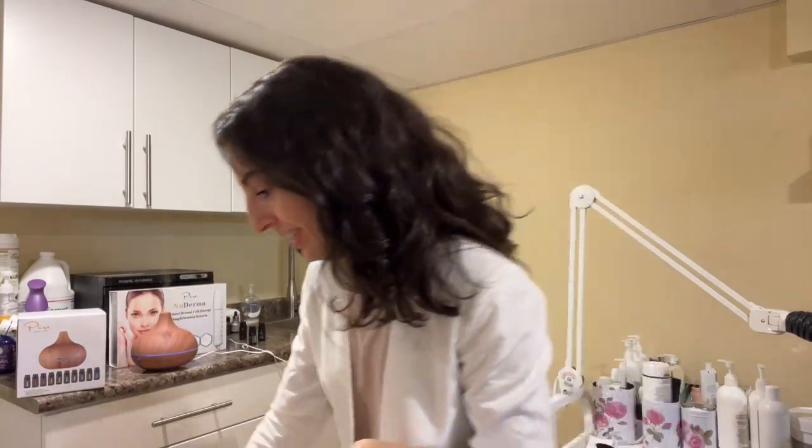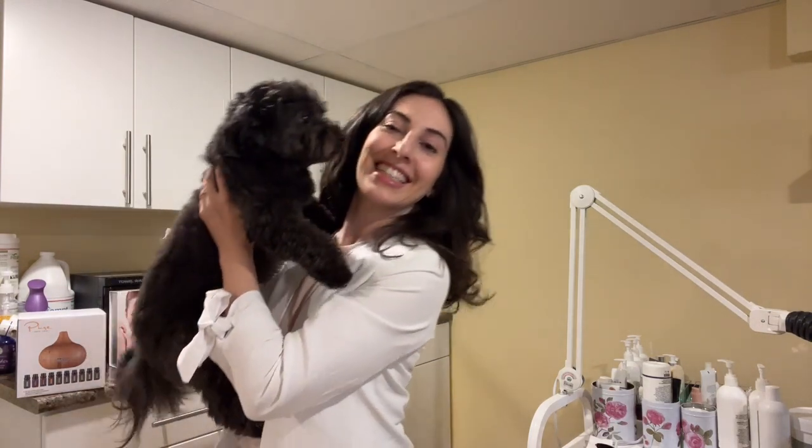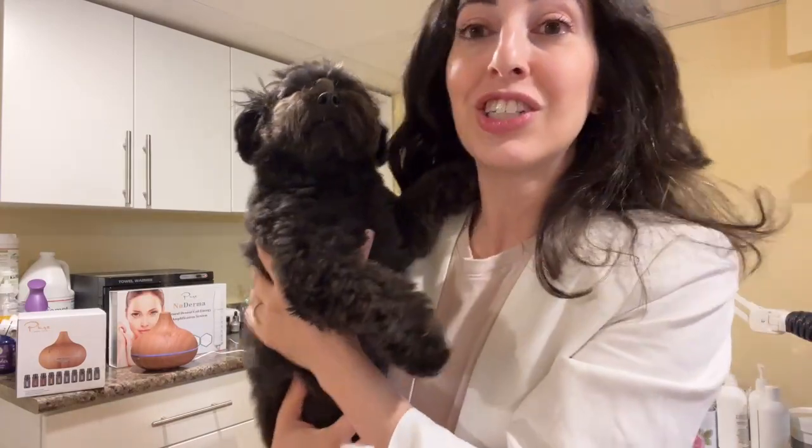Ooh, I have a visitor. Can I show you my little visitor? Come here, Rosie. I have a sidekick today. This is Rosie. Oh, hi, Rosie. And she's just stopping by to say hi. She's a studio dog.